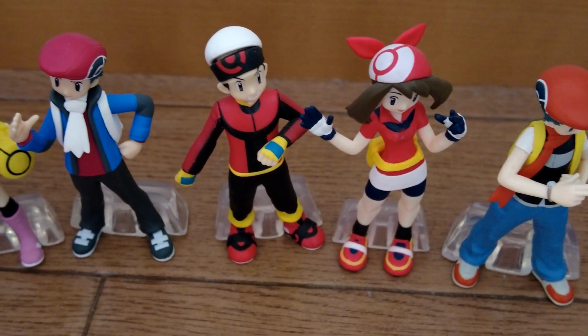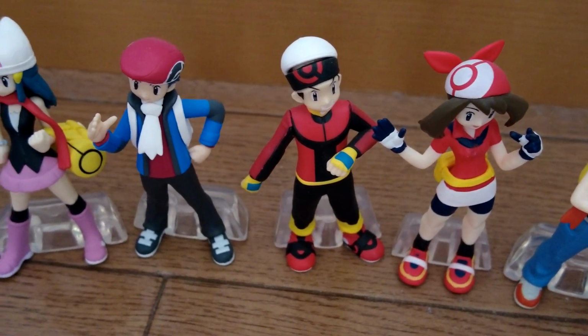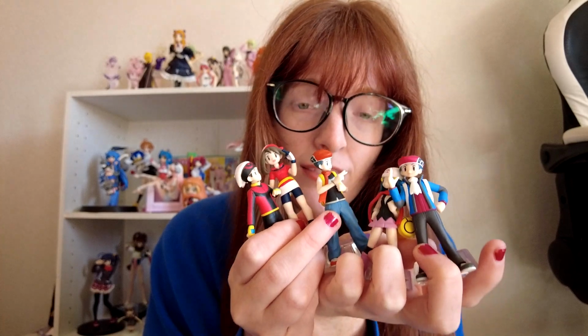But I would say if you're even slightly into Pokemon and you just love the aesthetic of the trainers, I mean, this is so nostalgic, right? And they look so good together on a shelf. I mean, their stands are a little bit flimsy, but the quality is pretty good, especially for the price that I've paid for them. They will look so good.